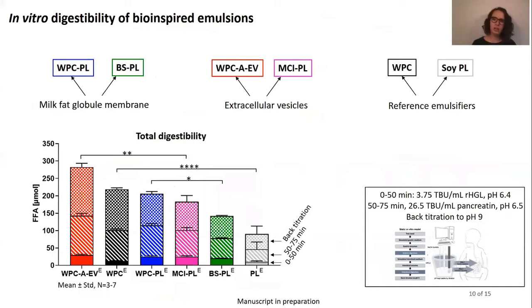For this study, we lowered the duration of the intestinal digestion step to 25 minutes compared to the 90 minutes used during the development of the model to avoid coalescence of the lipids in the digest. What we saw is that of the 6 emulsions, PL had the lowest digestibility of them all, which is interesting considering that phospholipids are found in infant formula. Also interesting is that whey protein concentrate, which contains no phospholipid, had the 2nd highest total digestion.